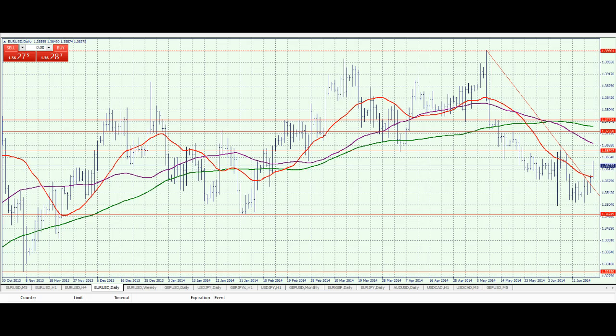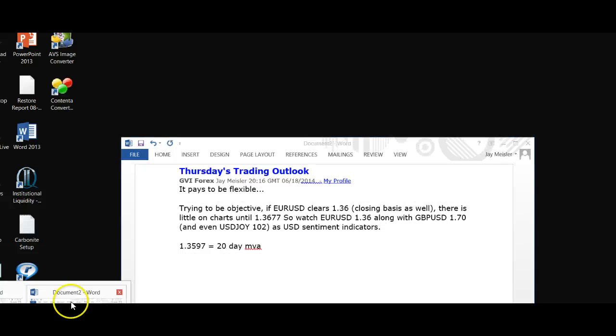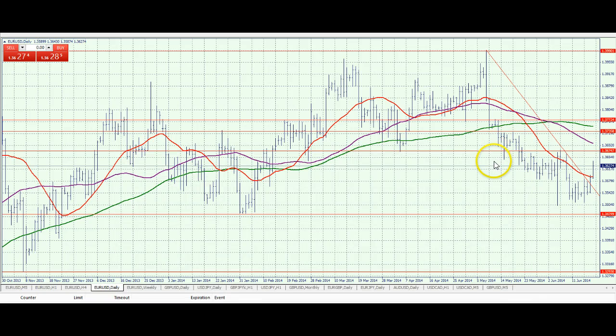So, last night I posted on GVI, which is our professional forum that we moderate, this post, trying to be objective. If euro dollar clears 136 on a closing basis as well, there's little on charts until 136.77. So watch euro dollar 136 along with sterling 170 and even dollar yen 102 as U.S. sentiment indicators. Those are three levels you can watch, but most important right now is 136, the euro dollar indicator.